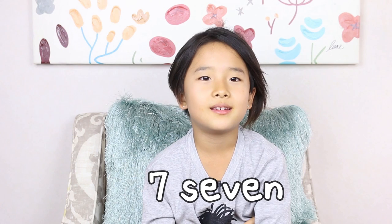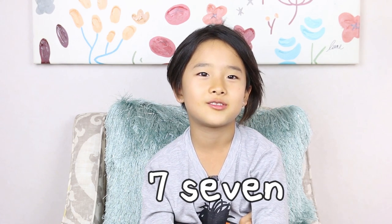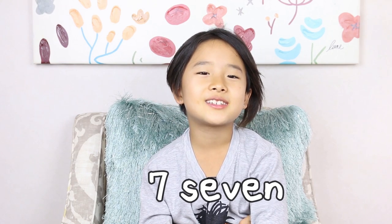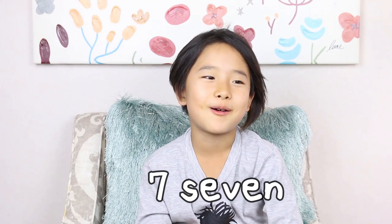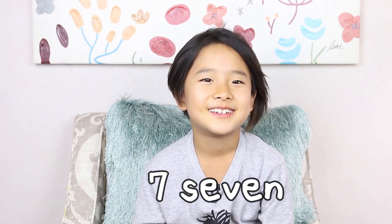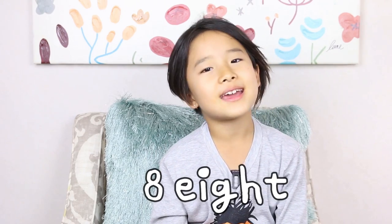Like, first is the worst, second is the best, third is the one with the treasure chest. And 7 is the lucky number from that. And the 8 is the one with the polka dot shirts. And the other one, as I was talking about, is 8.